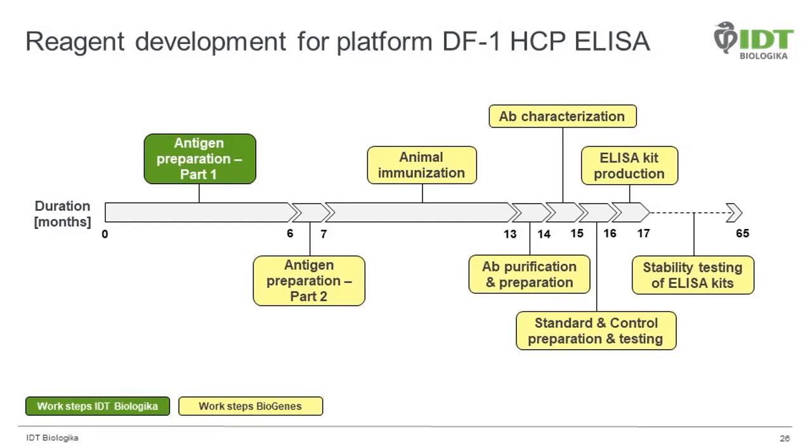This development was performed in cooperation with Biogenes from Berlin, and in the current and the following slide, the work steps performed by Biogenes are highlighted in yellow, and the ones of IDT are highlighted in green. So the first step was the preparation of an antigen, whereby IDT focused on the fact that it contains as many different DF-1 HCP species as possible.